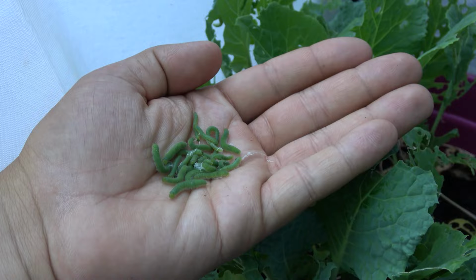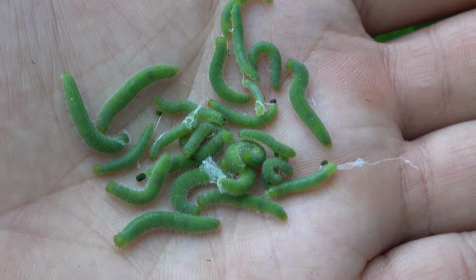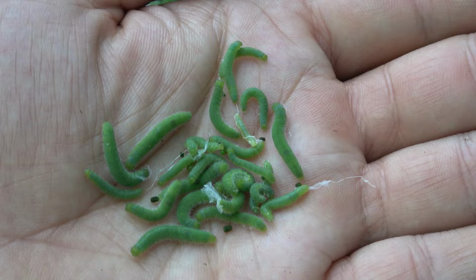Alright guys, here are some of the caterpillars that I could find. Can you see them? This is just a small amount of them. But as you can see, they are really stereotypical caterpillars, honestly. Really standard looking green worms. They are not fully grown. I think most of them are in the larval stage.